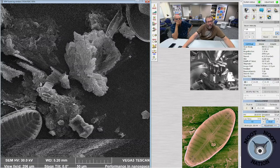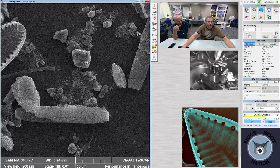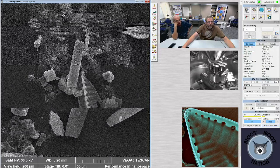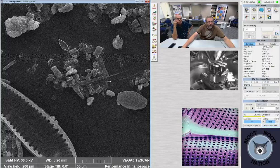Well, I'm gonna have to come back and look for it again later, I guess. There is a way to transfer it from the light microscope to the SEM, if you see it on the light microscope. Oh, I'm sure they're here. Trying to find one in a good view is the challenge.